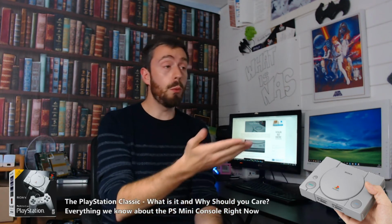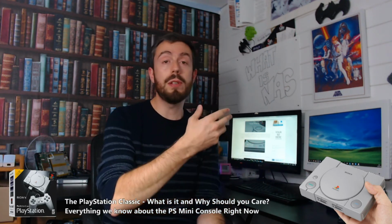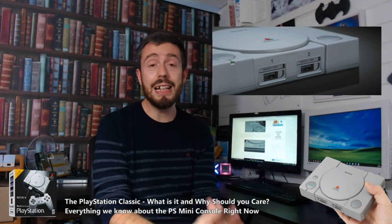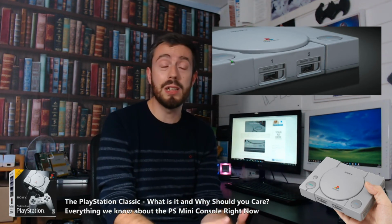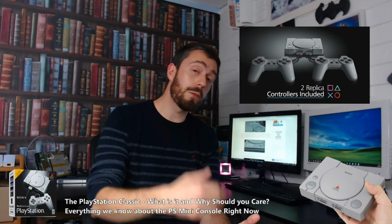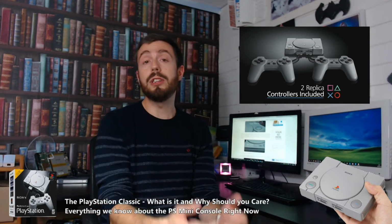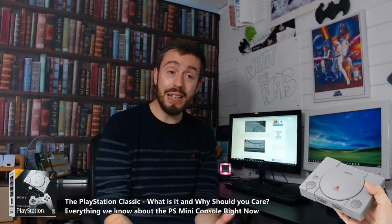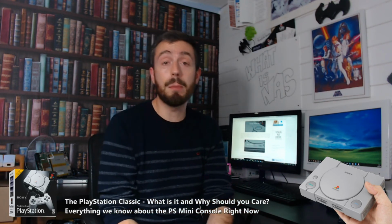I mean, again, we've seen from the trailers and stuff, we've seen there's a memory card slot, but no indication if that's going to be of any use, and I doubt it will. Maybe you can use your own memory cards. Unlikely. The controllers, they're not going to be DualShock controllers, because of course the original PlayStation featured standard analog-less controllers.